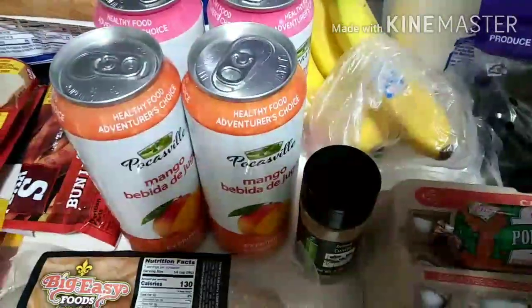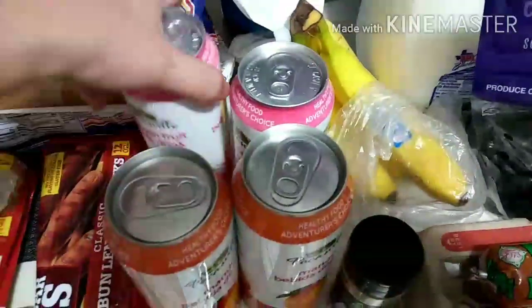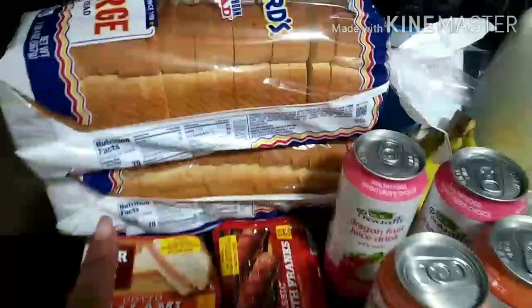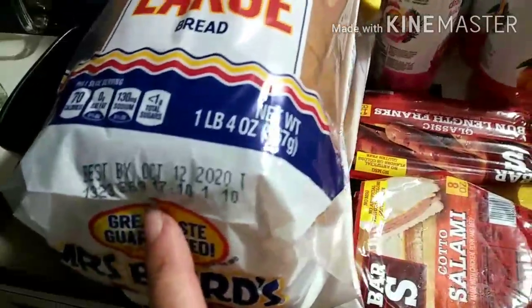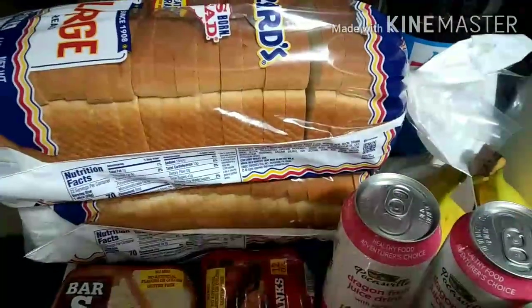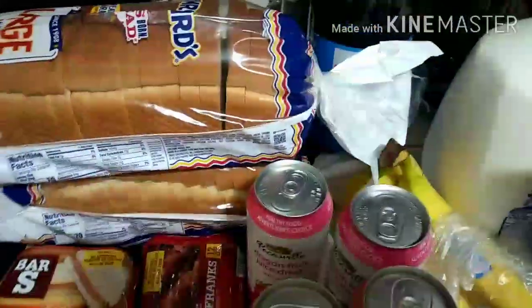I grabbed two more of the Pocus Fill Mango and two more of the Pitaya Dragon Fruit drinks. I grabbed two loaves of bread. They were on the clearance shelf for 50 cents each. They're good until October 12th, which is okay. I mean, it's perfectly fine because one is going to go in the freezer and the other is going to go in the refrigerator. I prefer them out on the counter or wherever, not in the fridge, but it does last longer. And just leave it at room temperature. It gets soft and fuzzy again.